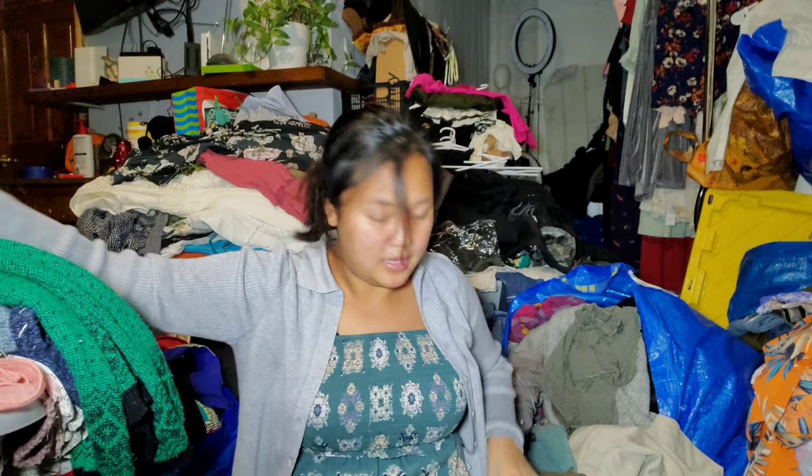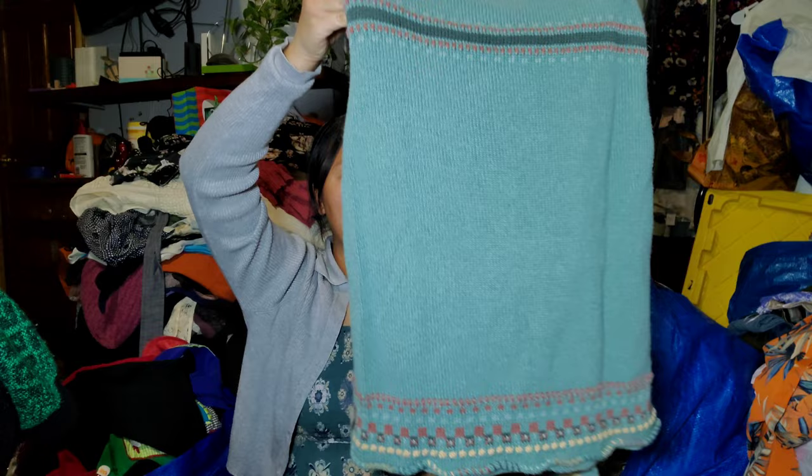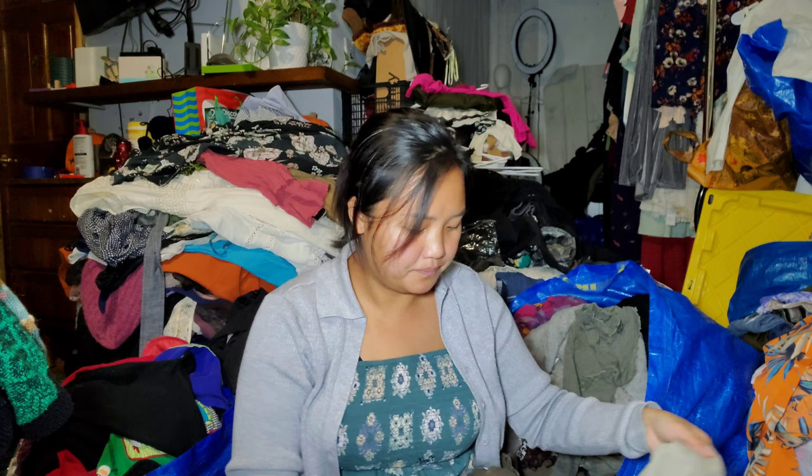Woolridge. This is a really cute Woolridge sweater. This Fair Isle print will do well for me. Generally that would probably fetch me about $40 based on print. I sourced this because it was in the bougie bin.